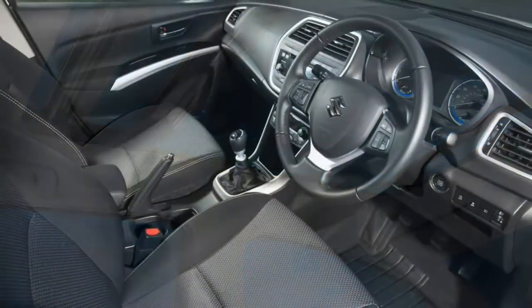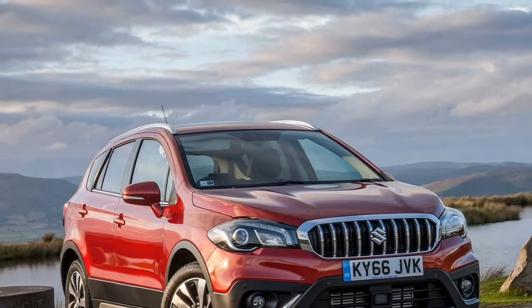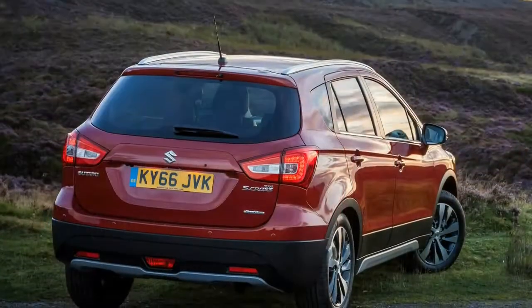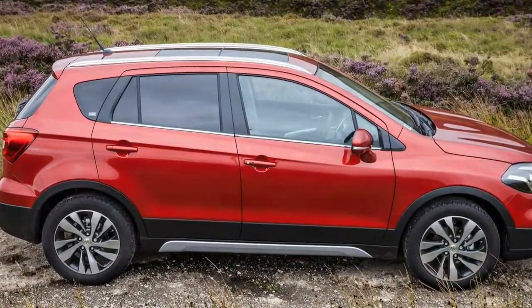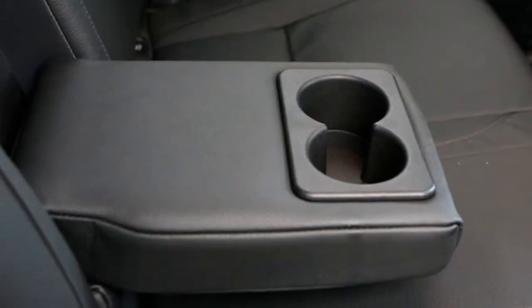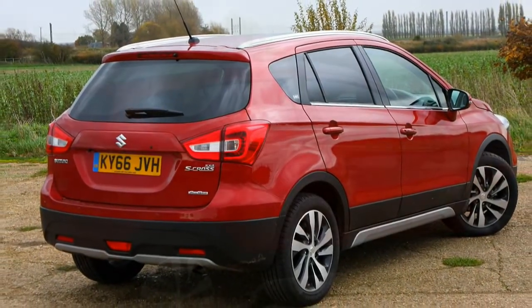The sole diesel engine. Badged DDiS for diesel direct injection system, Suzuki's most economical SX4 S-Cross produces 120 horsepower along with a healthy 320 Nm of torque from 1,750 revolutions per minute. It also emits minimal CO2 at 106 g/km.